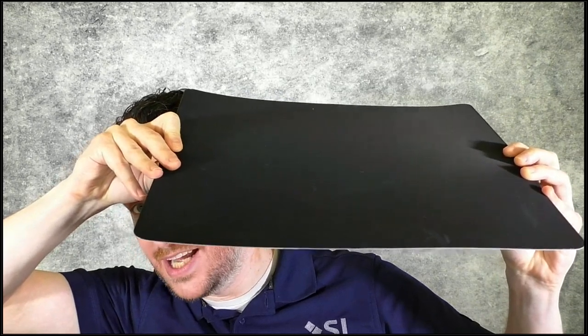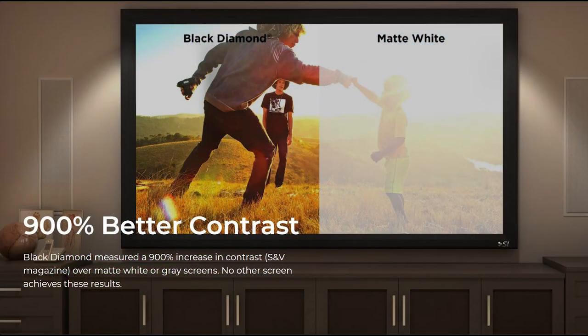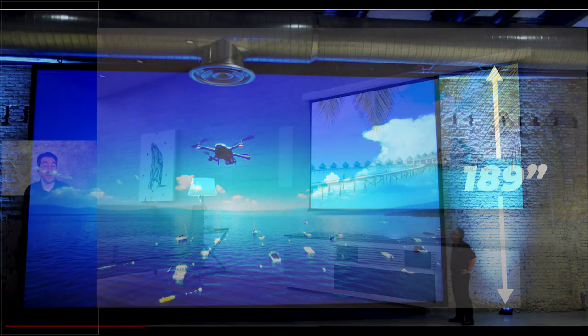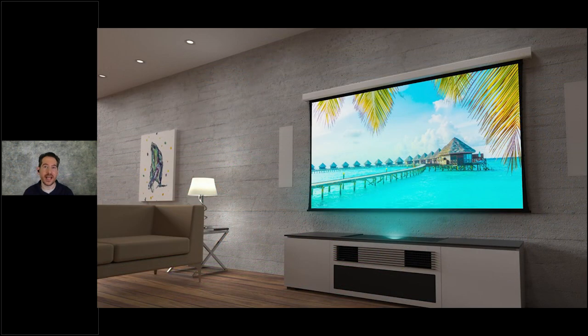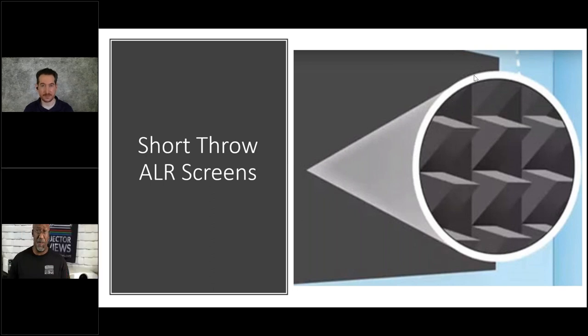That is what's ensuring that it's rejecting the ambient light from the respective and appropriate places and not from the ultra short throw projector and the way that it's angled. So between the Black Diamond, which is the leading ALR screen in the industry, to the Slate, which is marvelous and can go massive, to even ultra short throw projectors, we're going to have the right solution for everyone. And if you look at the materials, they are all different. Depending on the solution, they actually came up with a whole new material specifically to work with that particular solution.